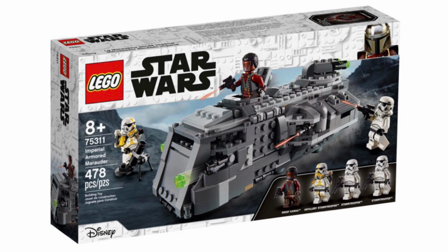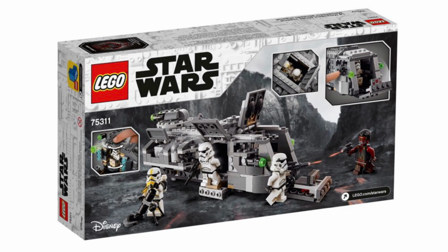Moving on, we've got the Imperial Armored Marauder. This is another Mandalorian set. I love these Mandalorian sets. This one's going to retail for $50 flat, and probably $40 US. It's set 75311, and it's going to include 478 pieces. The minifigures in this set are absolutely amazing. You get Grief Karga, you get a Mortar Trooper, and you get 2 Stormtroopers. I know the Mortar Trooper isn't accurate from the scene, but whatever. This is still such a cool set.